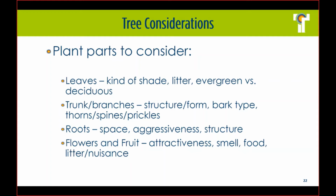as well as maybe you want something that provides you food. Something like a pineapple guava. I'm just pulling a species out that's a favorite of mine, has beautiful flowers that you can eat in your salads, as well as nice little fruits that you can eat straight out or use for baking. Nice little semi-deciduous small tree. But you want to know that going into it. That's kind of what I'm getting at. Make sure that we're all on the same page, right?